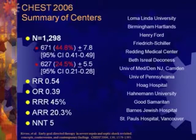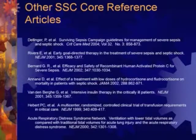It's certainly worth our time and energy, and our patients deserve us being able to do this. Here are my basic core reference articles, and that's really it. Thank you so much.